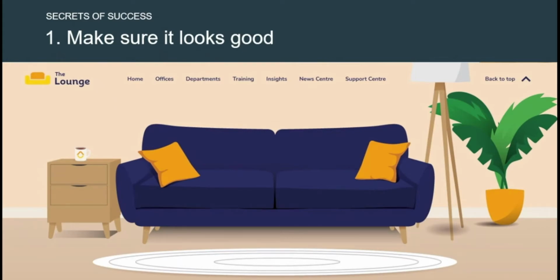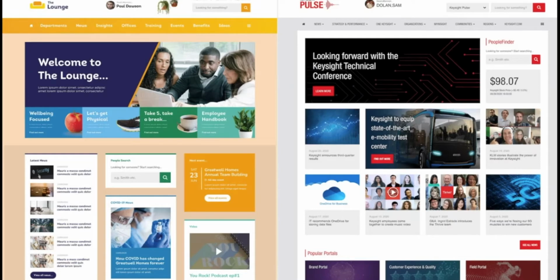Some of the intranets that we've worked on have been, as you can see on the screen now, a little bit different. Actually, I'll take a step back and talk about what we would usually work with. What we usually work with is organizations that want to continue establishing that brand, the culture and the feel of the company.